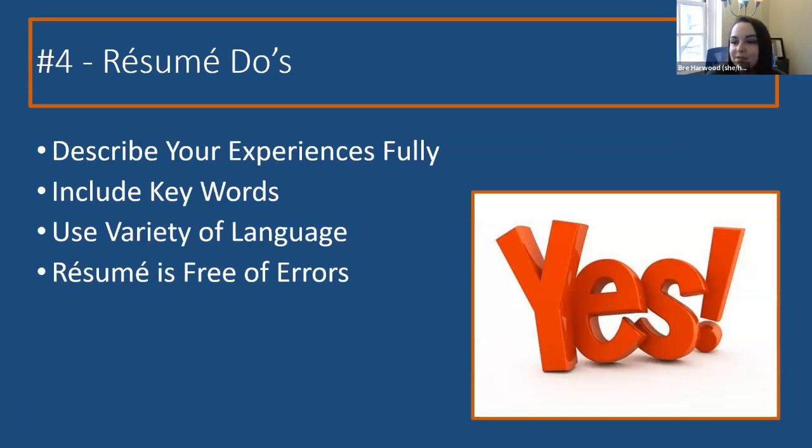So some resume do's when you're putting together your resume for a grad school application. Make sure you describe your experiences fully. What this means is not having just one or two bullet points underneath your experience. Really think about how you can think of it in a broader sense and how that applies to the program that you're thinking of applying for.